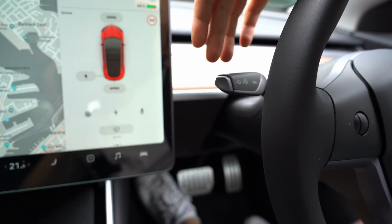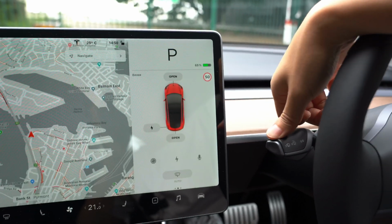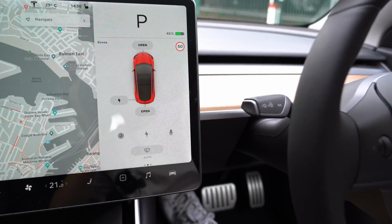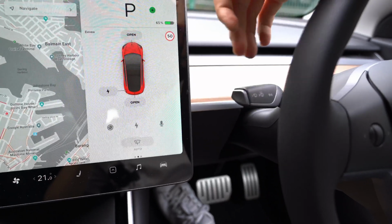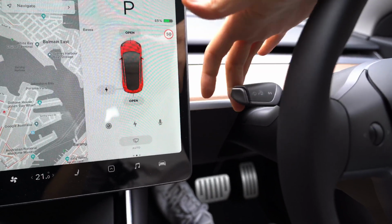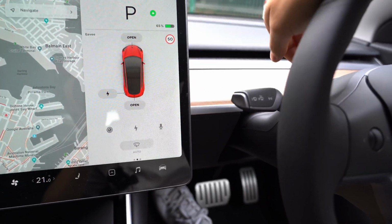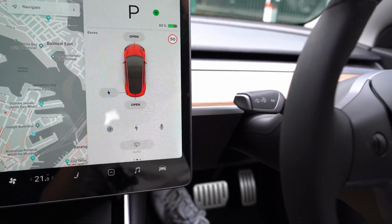All the indication happens here, so up to indicate right and down to indicate left. Now it's one of those newer European style indicator stalks, so if you do tap it, it basically reverts back to the neutral position. A quick tap up is 3 blinks. If you pull it all the way up, then it just blinks indefinitely or until you turn the wheel.